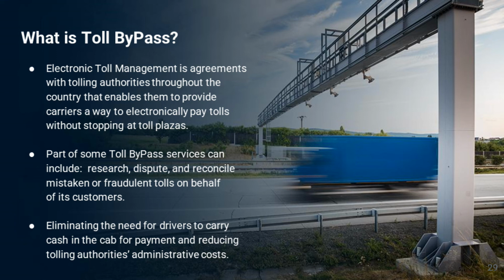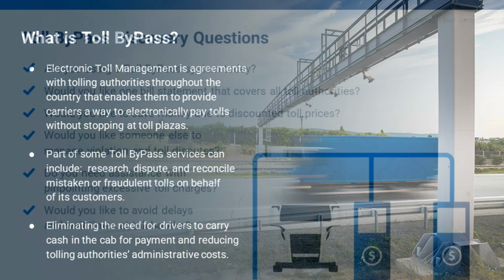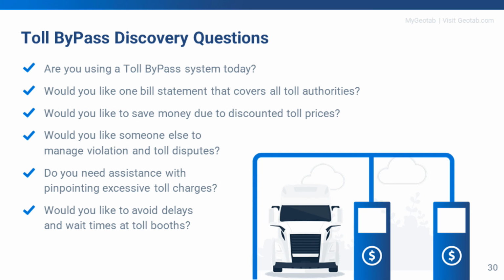Some of these vendors will actually pay your tolls in advance, so you get to hold on to your money for a little bit because they're going ahead and taking care of that for you. And it just helps reduce your cost overall. So if you're not using one today, certainly I would highly recommend you explore it.